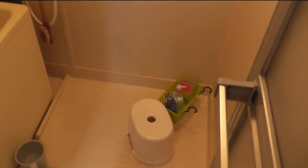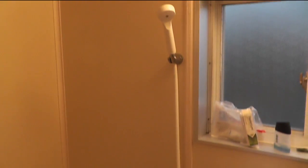So I'll step on in here. Guess I'll show you. Yeah, then we have a little bathtub right here and shower head. So in case you're unfamiliar with how to use a Japanese bath, I guess I'll give a brief layman's demonstration now.